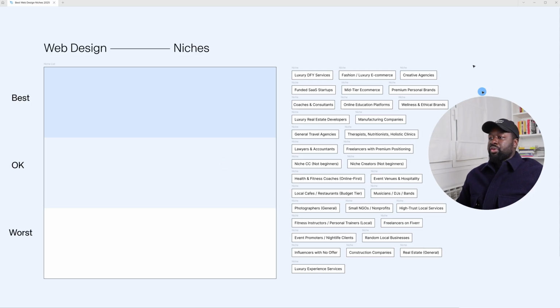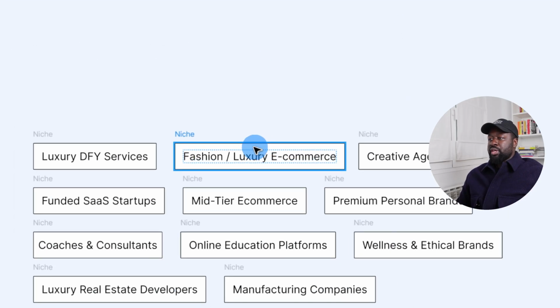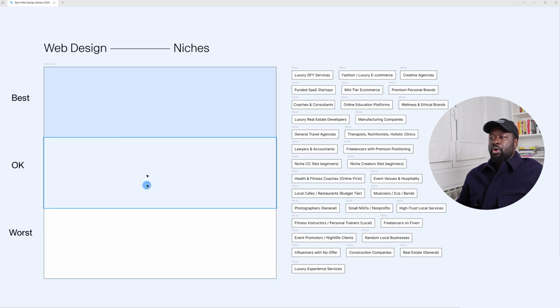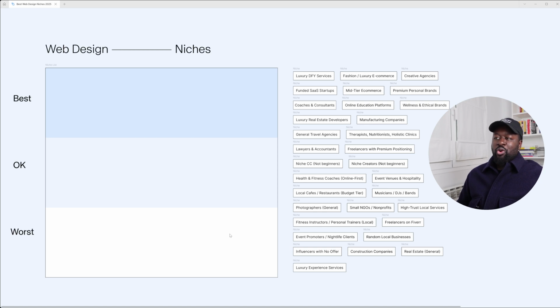All right, so here on the right hand side, we have all these different niche groups. And what I will do is basically organize them here from best to worst. And before anyone gets defensive about their favorite niche, let me be clear. This list isn't about what's possible, right? Because almost anything is possible if you are exceptional. This is about what's probable.